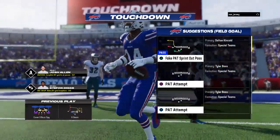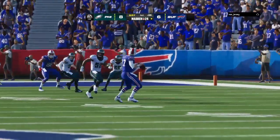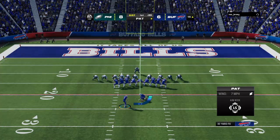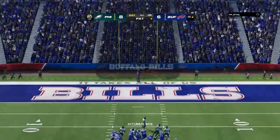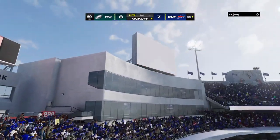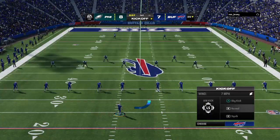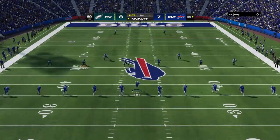Touchdown, Buffalo. Stephon Diggs from 17 yards out. And the Bills have come back to make it a two-point game. Extra point by Bass, up and good. And this is now a one-point game. After the touchdown, Bass to kick it away.